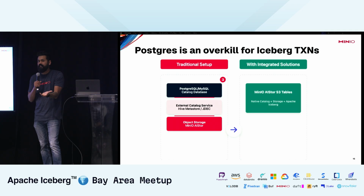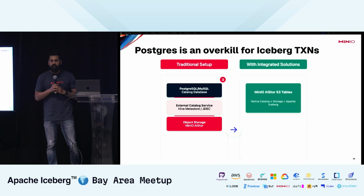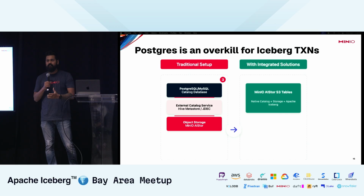Big data transactions are very different from database transactions. They're not the same. So you actually do not need a super highly performant transactional store which can close hundreds of thousands of transactions in a second. That is not how Iceberg transactions are fundamentally designed. Even if you have the world's fastest database, you'll still be bottlenecked and choked by the optimistic concurrency model which Iceberg is designed with.